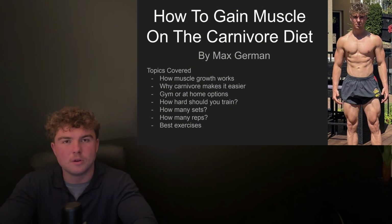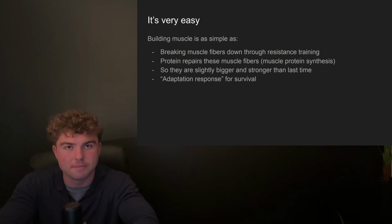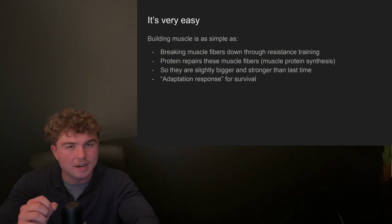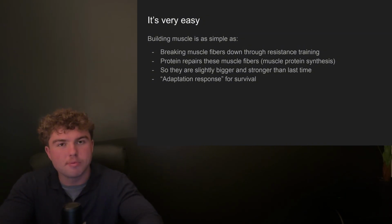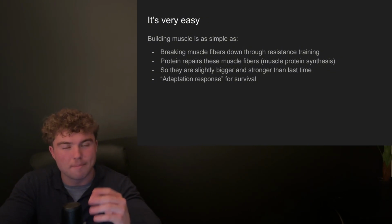How do we build muscle? Well, it's actually incredibly simple. Through resistance training, we're going to break down muscle fibers. Now, resistance training can be done through many methods, whether it be bodyweight exercises like push-ups or lifting weights in the gym. When we do this, we have micro tears in our muscle fibers. This right here is what is known as hypertrophy. And then what happens after this hypertrophy has occurred is a process known as muscle protein synthesis, which is a really fancy way of saying we eat protein and it repairs these muscle fibers and they grow back ever so slightly stronger and bigger than last time.